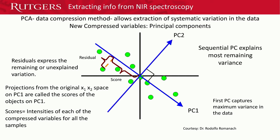You find the next principal component, which is going to explain the remainder variation in the data set. So we see there is more variation along an orthogonal axis right now, and so PC2 is the sequential principal component that explains the remaining variance. And so you do a similar exercise for the data points here, where you try and find out the scores for the PC2 axis now. Okay, so this is the way you treat or extract information from the NIR data.